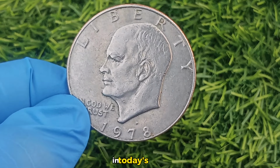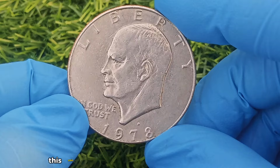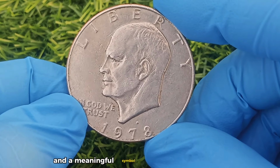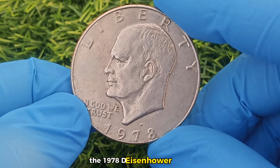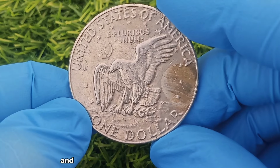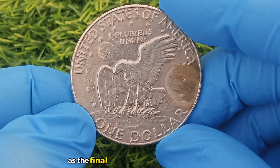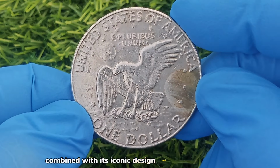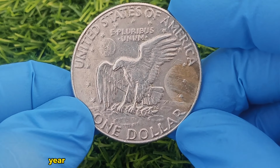unity. In today's world, where history and value often go hand in hand, this coin continues to shine as both a collector's gem and a meaningful symbol of the American journey. The 1978 D Eisenhower dollar in very fine condition is a truly highly sought-after and valuable piece in today's collector market. Its significance as the final issue of the Eisenhower series, combined with its iconic design and solid construction, makes it a timeless treasure that grows in demand year after year.